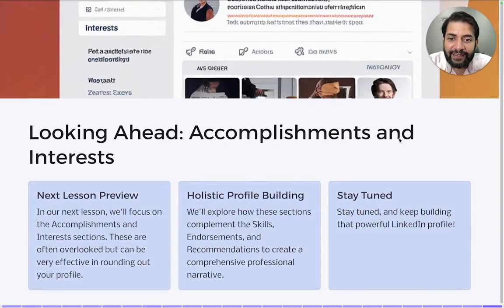Looking ahead, accomplishments and interests. In our next lesson, we will focus on the accomplishments and interests section. These are often overlooked but can be very effective in rounding out your profile. It explores how these sections complement the skills, endorsements, and recommendation sections to create a comprehensive professional narrative. Stay tuned and keep building the powerful LinkedIn profile.